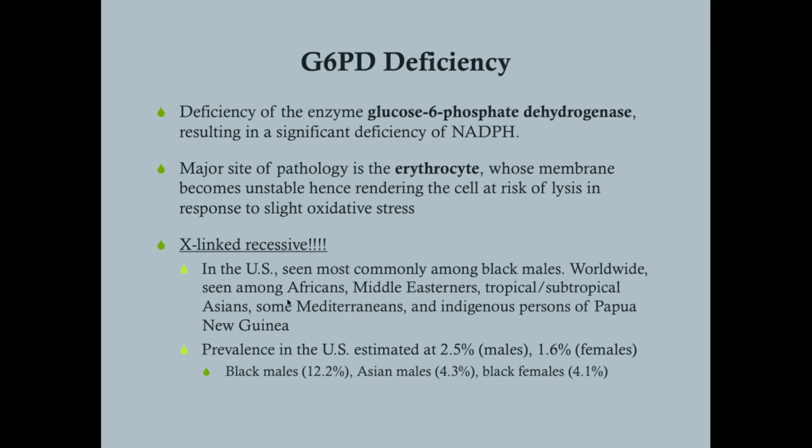This is why this trait exists in these people, because at one time they were in an area where there was lots of malaria, and with this trait the red blood cells can lyse before the malaria can come into the red blood cell and reproduce, which is where they reproduce. This is actually protective to have the trait, but when you have both affected genes, or in males you have the one affected gene, then obviously you can get disease from that. So in sickle cell disease, it helps to be a carrier.